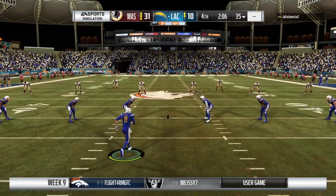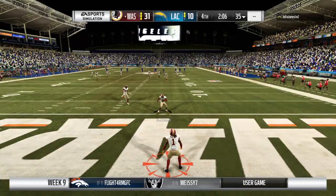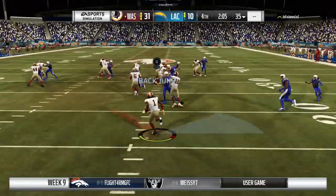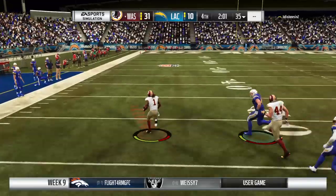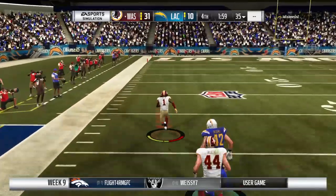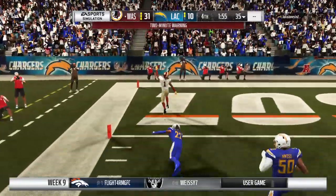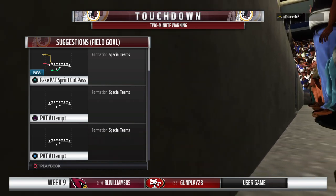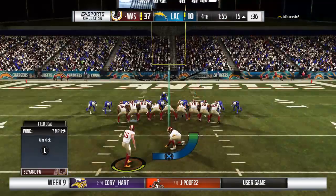The punter Kaiser now out to kick it away. This is taken about 7 yards deep. And he's into the clear. 30. And they are going to finish this one off strong. It's a return touchdown to add on to their lead in the final stages.